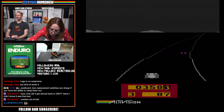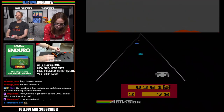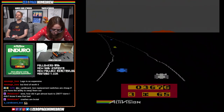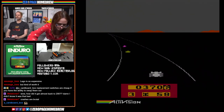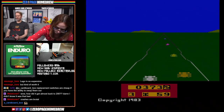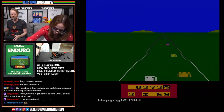88 cars, and it's flashing. Not a chance. Go super speed. Super speed. 50. Oh. Missing a piece. No.